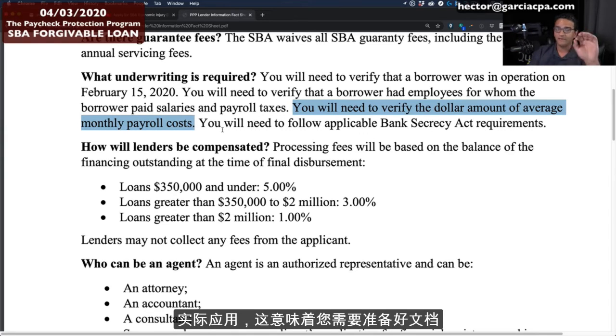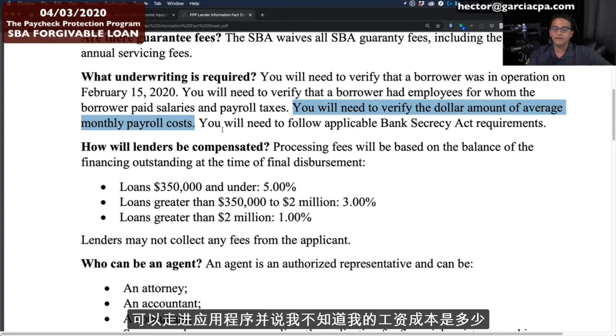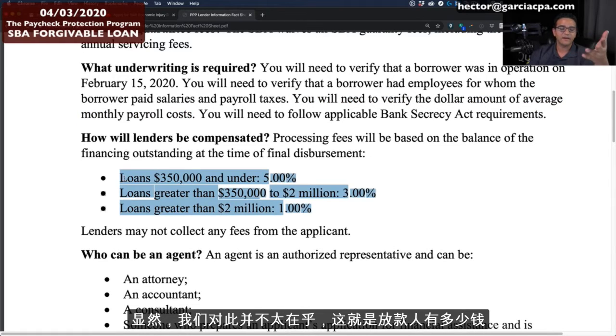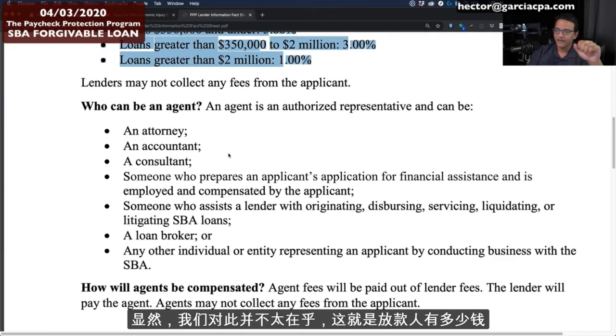So that means that you need to have the documents ready. You can't walk in to the application and say, I don't know what my payroll costs are. So that's a really important piece. Then how will lenders be compensated? Obviously, we don't care too much about this. That's how much money the lenders make.